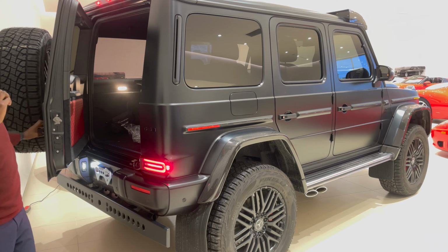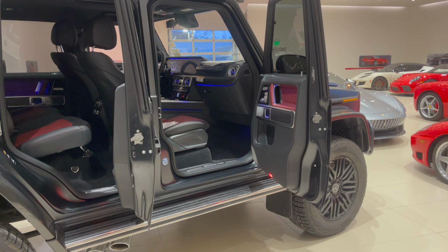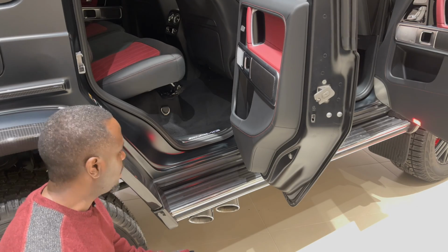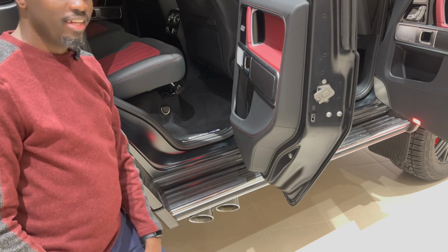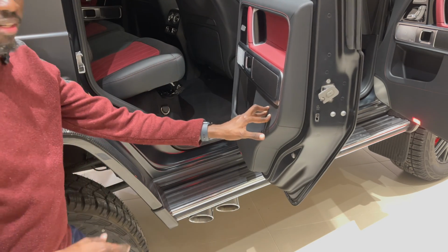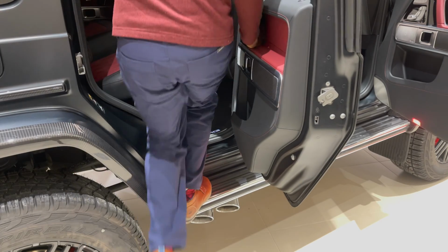Okay, so this is the sound of money as I close the trunk. And down here, in addition to these side running boards, you have the twin chrome tailpipes and AMG insignia for the door sill right here, which is illuminated by the way, and that's a plus in this G63 4x4 squared. Now let's jump inside. As I mentioned before, this car sits very high.